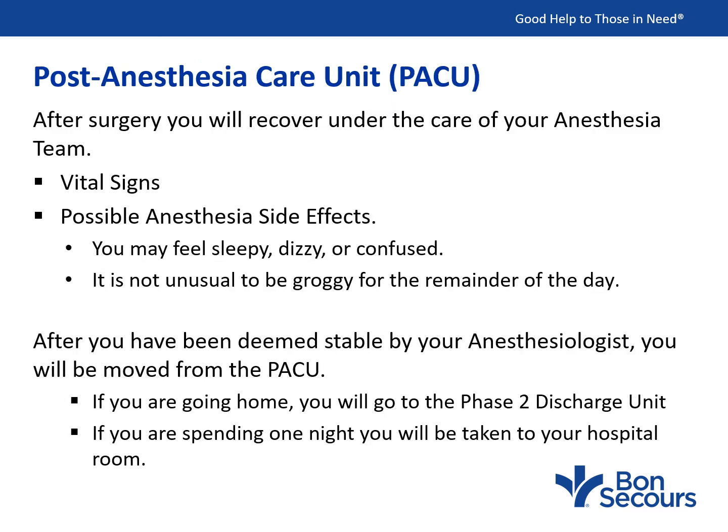Post-anesthesia care unit. Once your surgery is over and you start to wake up, you will be taken to the PACU, also called the recovery room, where you will continue under the care of your anesthesiologist. Your vital signs will be observed closely as the effects of anesthesia begin to wear off. Early on, you may feel dizzy, sleepy, or confused. It is not unusual to be groggy for the remainder of the day.